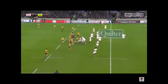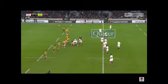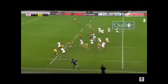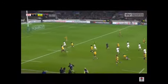Single into open space. Coleman very quickly on him. Farrell shows a dummy, and Davis picked it. Davis getting away from Davis.